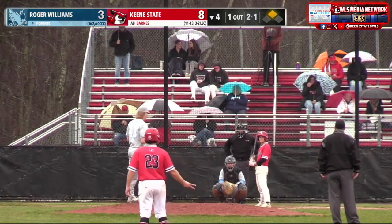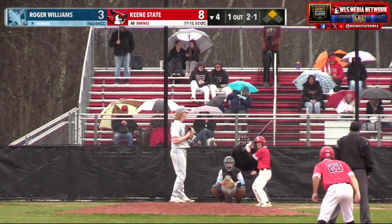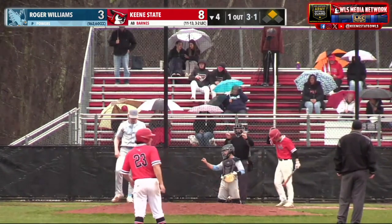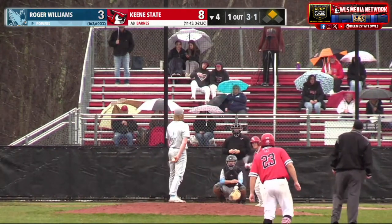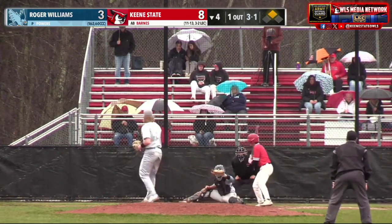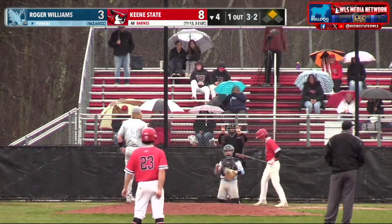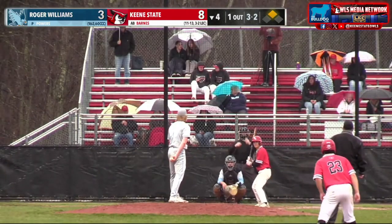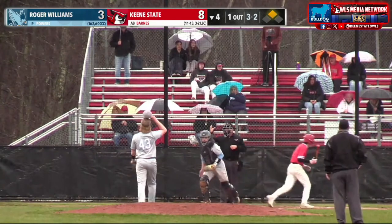Cows are looking for another inning, like the bottom of the third. Got 6 runs in. Give them a considerable lead. Inside for ball number 3. Strike number 2 for full count. That is a swing and a miss for out number 2 for the Owls.